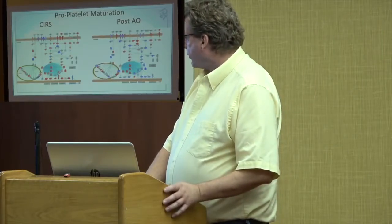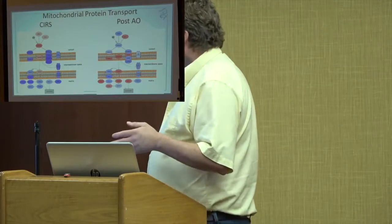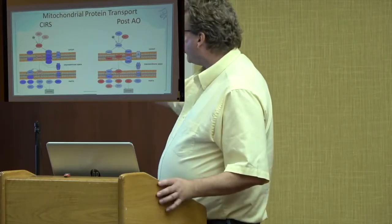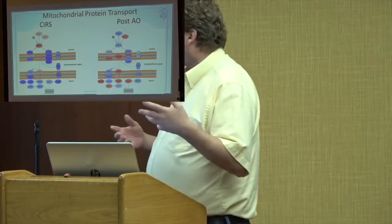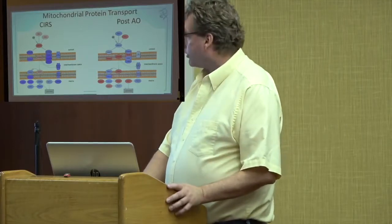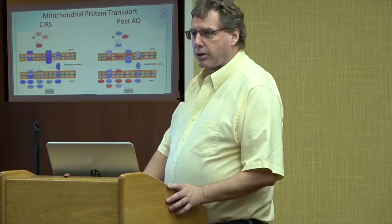So proplatelet maturation, not a huge change. There are some changes. CD markers, there's a significant change, but not in the most important markers that we talked about. Mitochondrial protein transport, we talked about this briefly the other day. You can see there's a big upregulation starting in that, and that would suggest that perhaps the energy production is getting ready to increase. Did I get through that okay, Jimmy? Very good. Okay, I didn't misrepresent you in any way, did I?